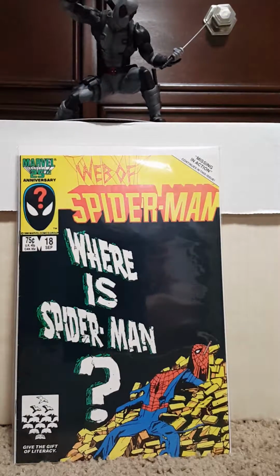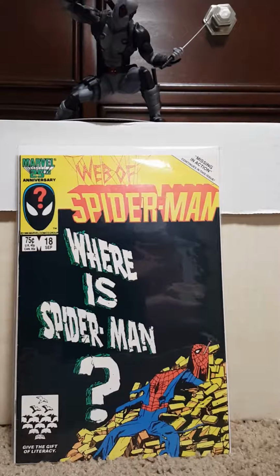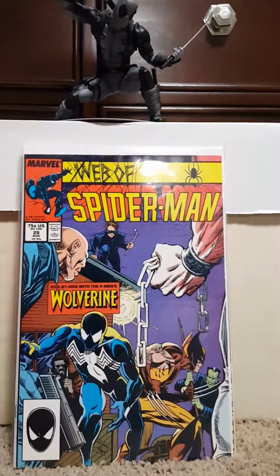Web of Spider-Man number 18. You've seen this book many times in my hauls. When I can pick it up for $1, I'm gonna. It's a cameo of Eddie Brock in the Venom suit. So, just a cool book to have. That one's up for trade. Web of Spider-Man number 29. It's just a Wolverine appearance. But in the Web of Spider-Man, that's pretty cool.